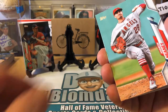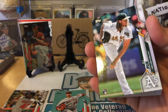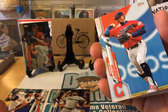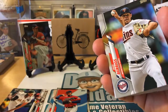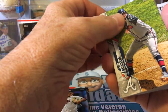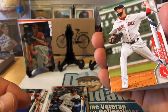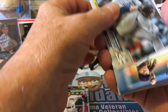Andrew Heaney with the California Angels. Right, A.J. Puk, rookie card for the Oakland Athletics. Sandy Alcantara with the Miami Marlins. Francisco Lindor with the Cleveland Indians. Jose Berrios with the Minnesota Twins. Luke Jackson with the Atlanta Braves. Mike Tauchman with the New York Yankees. David Price with the Boston Red Sox. Hyun-Jin Ryu with the Los Angeles Dodgers, league leader card.